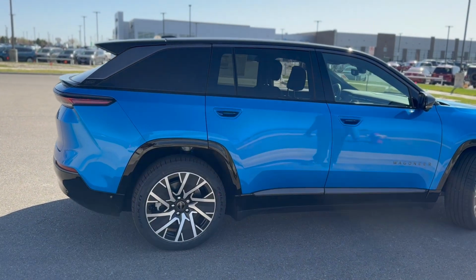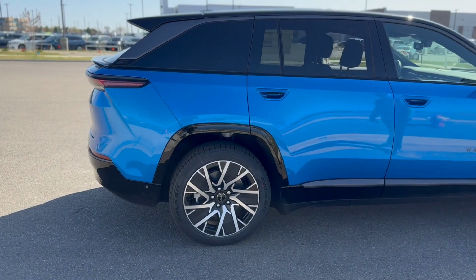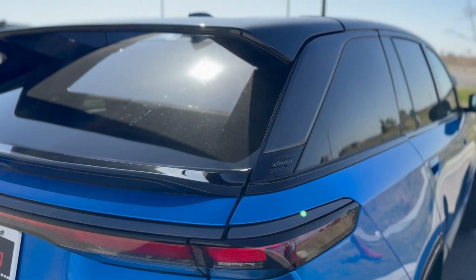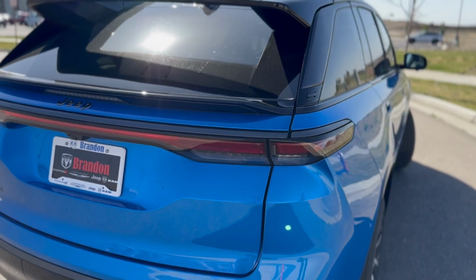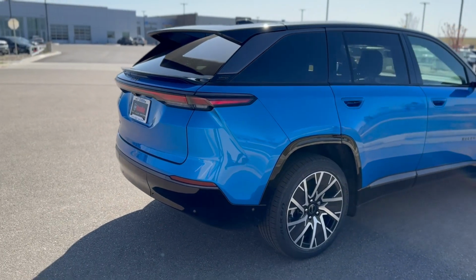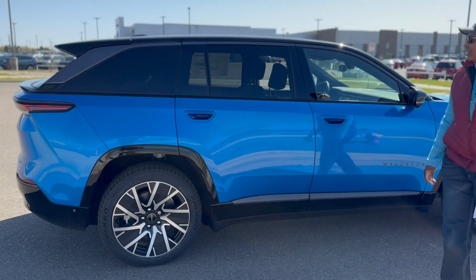Exactly. From the side, it looks like your typical SUV. But when you look at it through the back, you can see that it's actually sloped a lot more than you would expect. It's got more of, I guess they would call it, a teardrop profile. But with that spoiler there, it looks typical, which is nice. I actually like that.